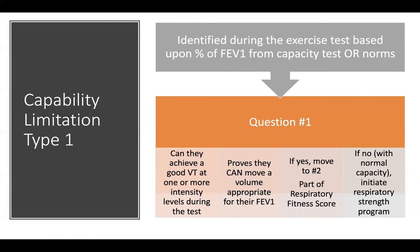If yes, you move to question number 2. And this, of course, your capability limitation type 1 will be part of the respiratory fitness score. If the answer is no, at no point during the exercise test were they capable of moving an appropriate amount in their tidal volumes, with a normal capacity, because of course that has to be the requirement. They have normal capacity, otherwise they're doing capacity training, not capability training.